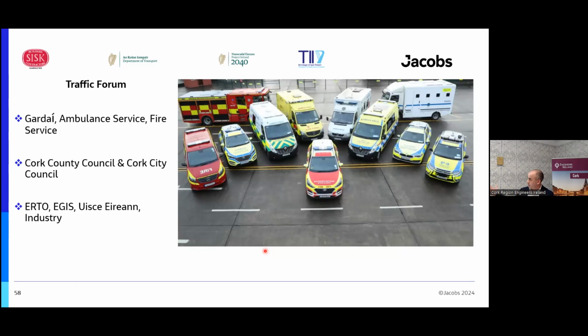And certain industries, some of our neighbours, joined the traffic forum as well, just to hear what was going on and if they had any input to add to us. And when Sisk were appointed, they fed into an already excellent communication system, which had developed for the greater area. It is the intention, I think, to run the safety or traffic forum in some shape or form for the M20 works as well at the appropriate time.